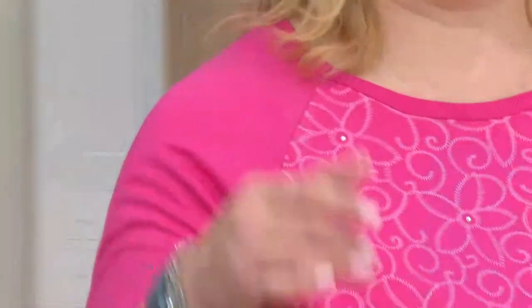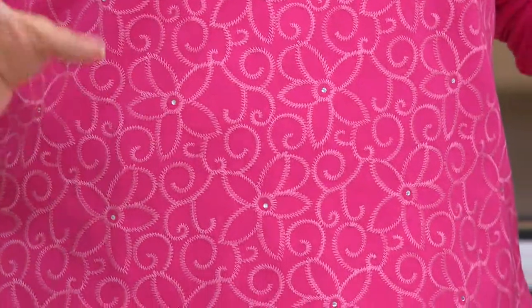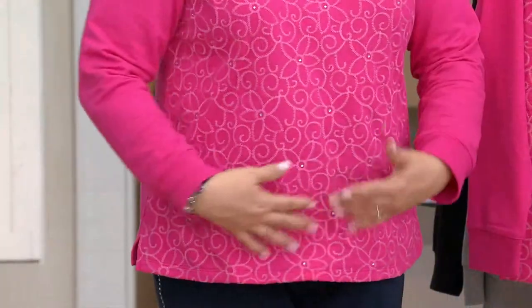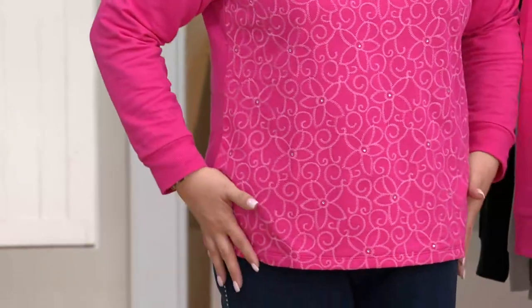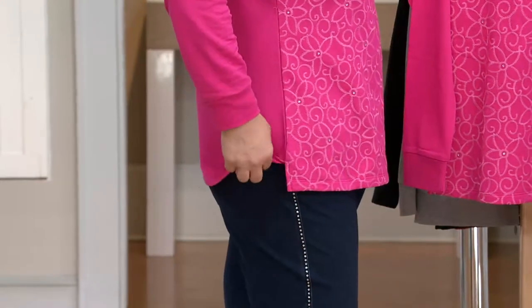And if you don't like huge roses or whatever, this is subtle. It is intricate. And it's just on the front, it's not on the back. Just on the front, that raglan sleeve, the long sleeve detail. And what I like about this sweatshirt is that it's not that band at the bottom that's going to billow up. It has the flat hem with the side slits, and then just that little peek.